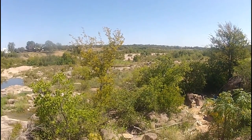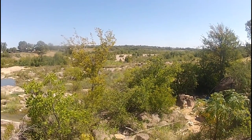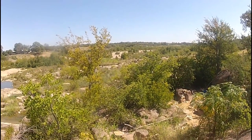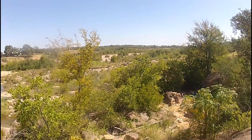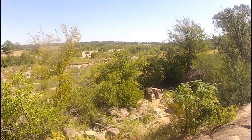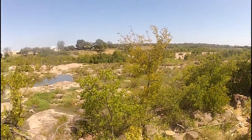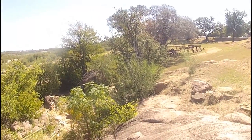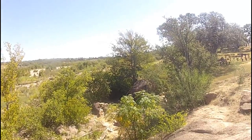Looking down river, you see a big sandbar out there. There's actually part of the river on the other side of that sandbar, and then part of it comes down this side here. So it's just a little bit too warm. It's in the high 80s right now to do a whole lot of walking. This is at the end of September, so I think today's the 29th.